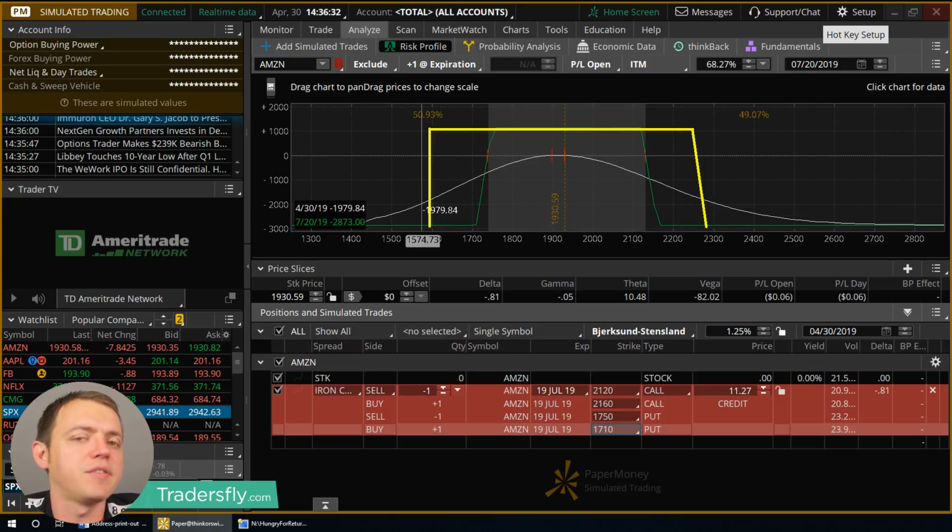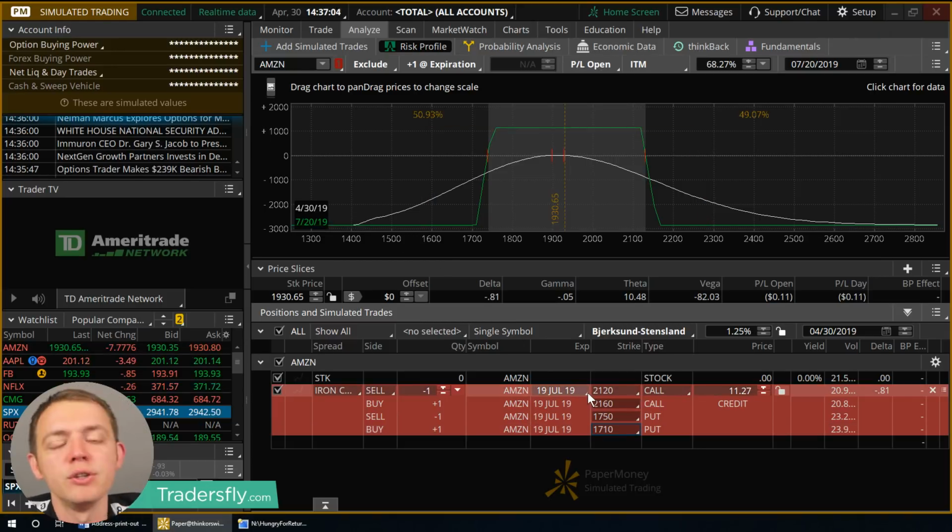So that's kind of the big difference. This is where the iron condor shines, is that you can make them as wide as you want, but then of course the wider you go, you make less money, but you have less risk. If you go tighter, you make more money, but of course you have more risk. Now, how can you turn this into a butterfly?